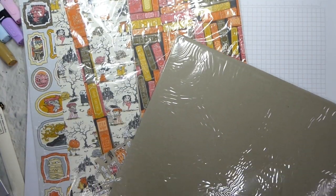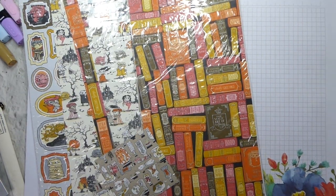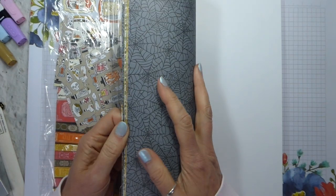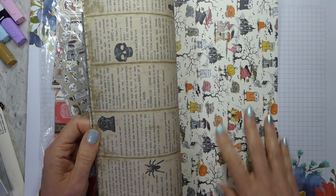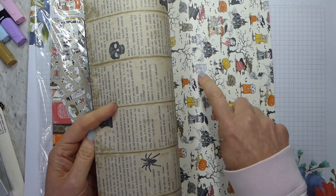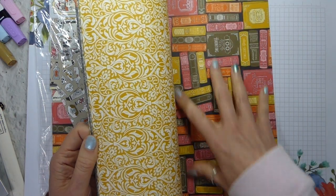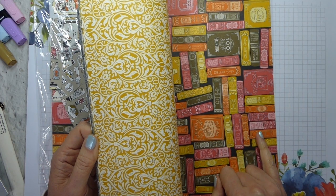And lastly, in the papers, but not least, I am loving this paper. I am so staggered that I'm saying this. I am not normally a Halloween fan, but you may have noticed I've started my Freaky Friday series because I'm embracing Halloween this year. This paper is amazing. It reminds me a bit of the Addams Family. It's got vanilla and white, so really easy to mix and match your papers or card. Generic.